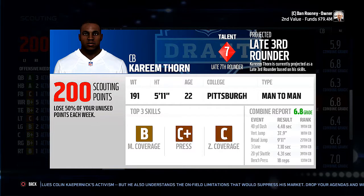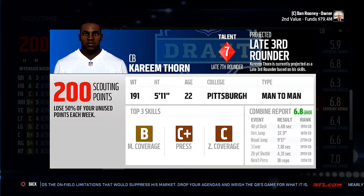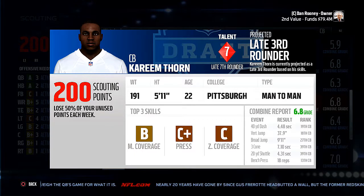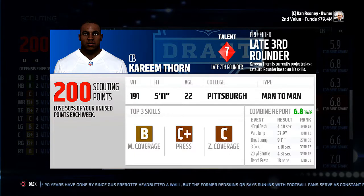We got a 7th round talent here that they project 3rd round. It's Kareem Thorne, from Pittsburgh. Man-to-man type of player, 5'11", 191 pounds, 22 years of age, and he's been in college football for a while, so he's pretty well polished and knowledgeable of the game. 6.8 in his combine rating, not the best. He's not a 7 or anything like that, but he looks like a guy in the later rounds we could use, and he would definitely be a good project player that we can work with over time.